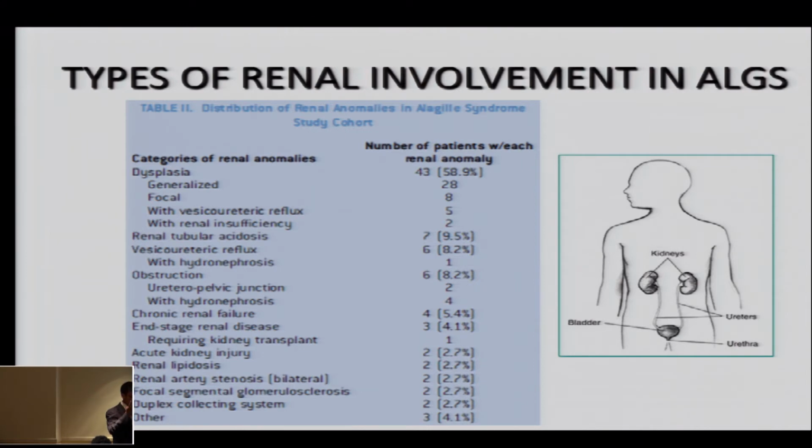So when we think about renal involvement in Alagille syndrome, what are the main things that are involved? Well, in the biggest study that we looked at, the one where we found that about 40% of people with Alagille syndrome have some form of kidney involvement, we found that you can break it down into a structural issue, and even in structural, the question is, does it affect the kidneys themselves? Does it affect the ureters, which are these ducts that connect the kidney to the bladder? So the question is, is it kidneys or ureters that are involved?